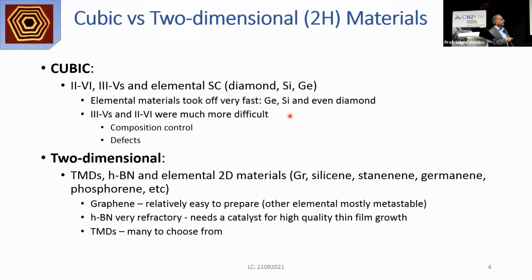So two-dimensional materials kind of fall in the same category. You have the elemental, silicon and germanium, and you can actually even put tin in there. And then you have graphene and HBN. But the other elemental ones are mostly metastable, and so it's been really difficult to get people to use them. Even phosphorene is unstable in air, even though it can be grown relatively easily in comparison, let's say, to silicene. HBN is extremely refractory. It's a beautiful material, but it needs a catalyst, just like graphene, and it's not as easy to grow as graphene because of the binary nature.